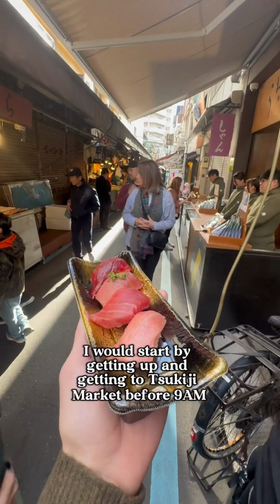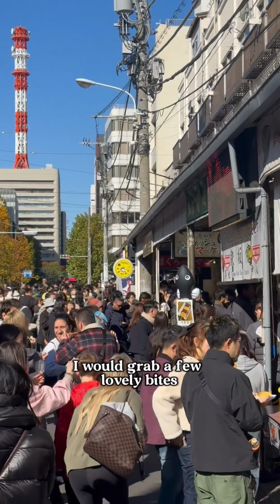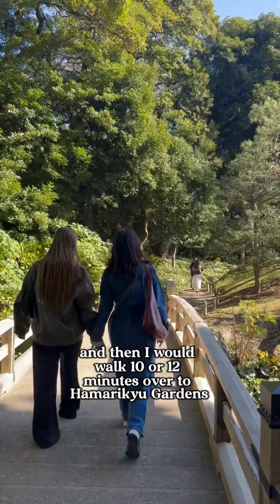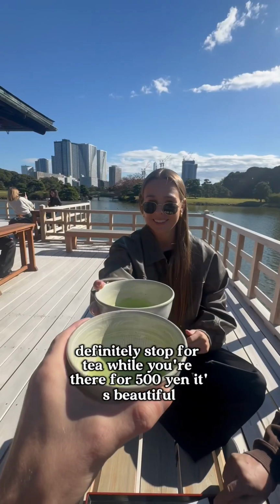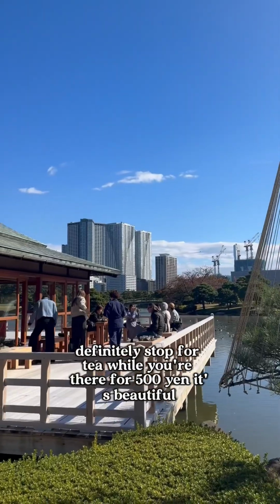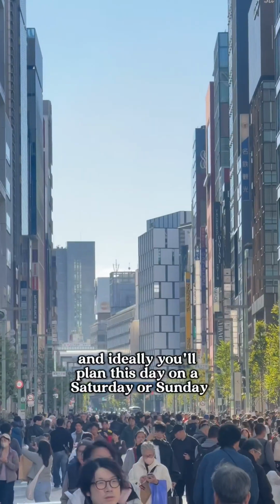On day two, I would start by getting up and getting to Tsukiji Market before 9 a.m. to beat the crowds. I would grab a few lovely bites, and then I would walk 10 or 12 minutes over to Hamarikyu Gardens, which is 300 yen to enter. Definitely stop for tea while you're there for 500 yen. It's beautiful.